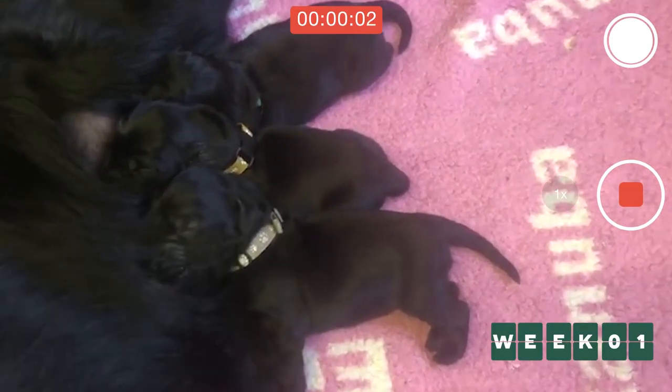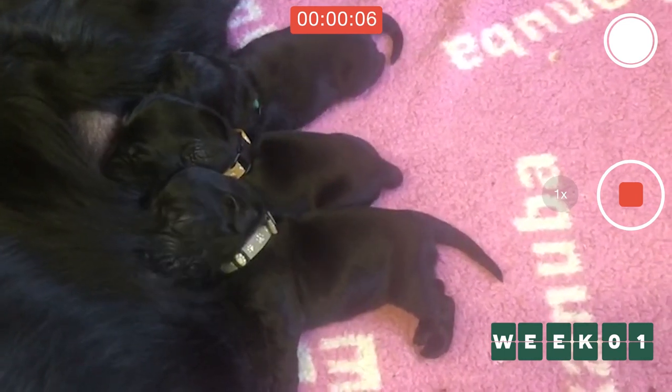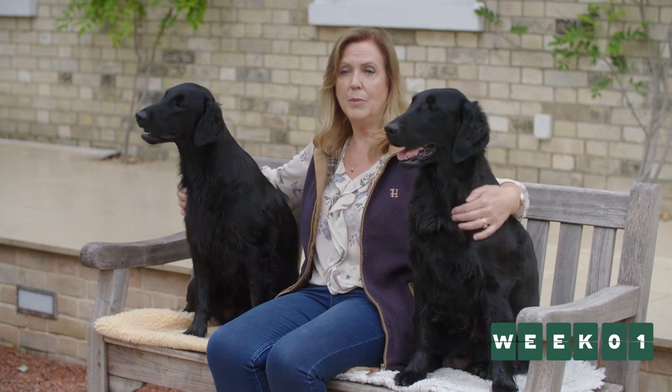And these three are having an extra feed at the milk bar tonight because I've been weighing them each day, and these three are the smallest. A couple of big fat ones in this box who had more than their fair share, so they just went into there for a little sleep. So really it's about being very observant during that first week and making sure the puppies are thriving.